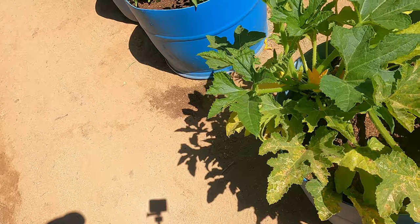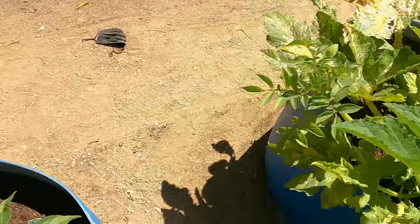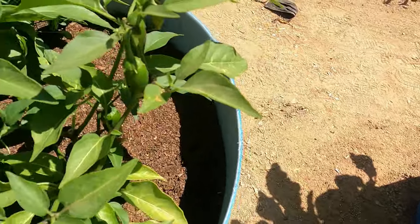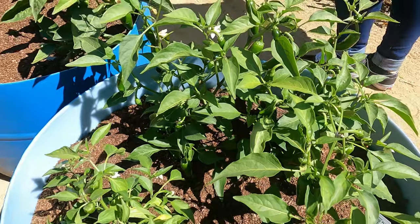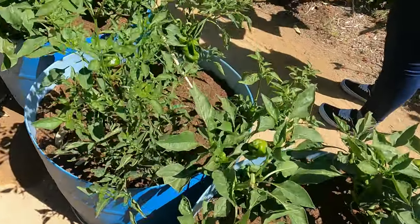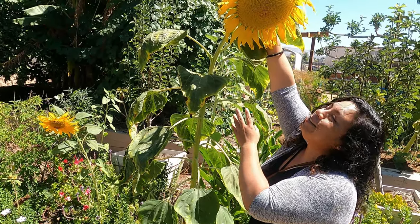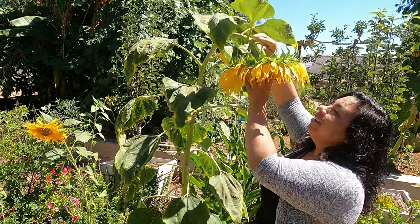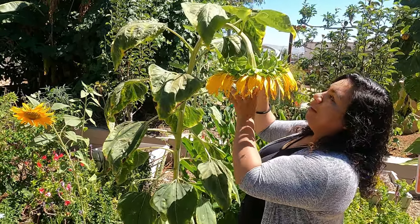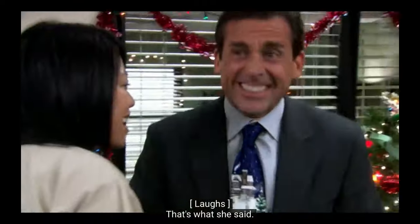That's my squash here. See, these are jalapenos. This is huge. That's what she said. It's too heavy. I can't even hold it. That's what she said.